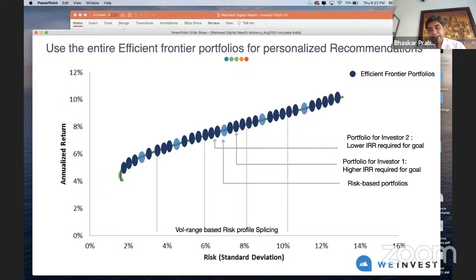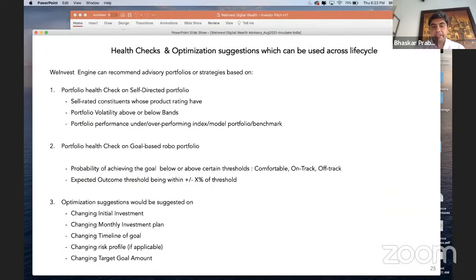So the idea is that technology and generation of these portfolios and managing these algorithms enables us to not only provide custom solutions for individuals, but it also allows us to give custom optimization suggestions. Someone could set up a completely unrealistic investment plan. So how do you prompt him and nudge him, saying, hey, maybe if you do this, you'll have a far more realistic plan, and so on and so forth.